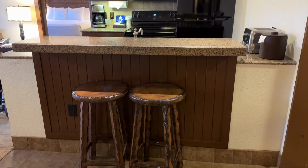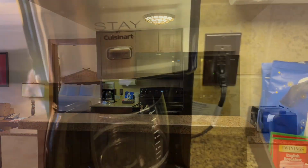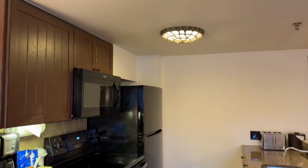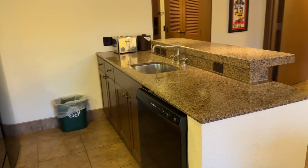Now on to the kitchen area. It is a small but full kitchen. It has everything that you need. We don't cook here. Quite honestly, we don't. We use the coffee maker, we use the microwave, of course we use the fridge, we use the stovetop sometimes. I don't think we even actually used it this time because we didn't end up requesting a tea kettle.